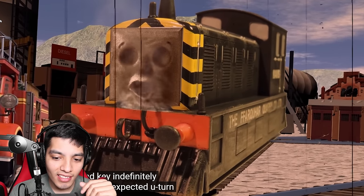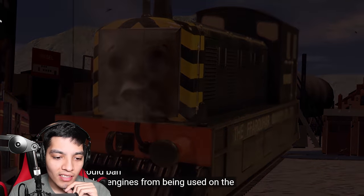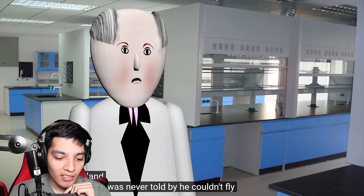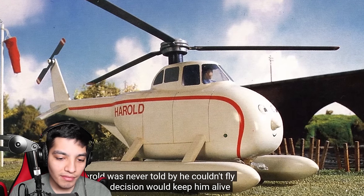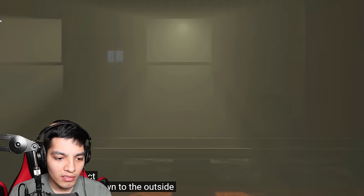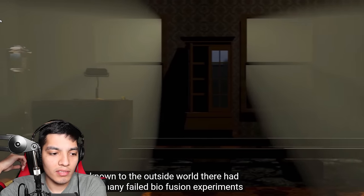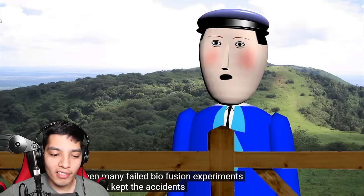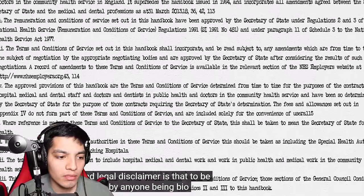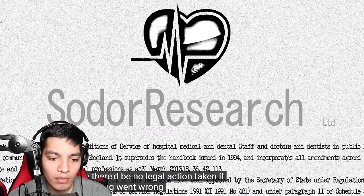In an unexpected U-turn, Sir Topham Hatt would ban fueled engines from being used on the island. Harold couldn't fly, but the decision would keep him alive, if only for a little while longer. In fact, unknown to the outside world, there had been many failed biofusion experiments. Secret legal disclaimers had to be signed by anyone being biofused, so there'd be no legal action taken if anything went wrong.